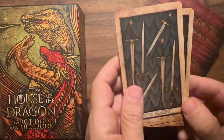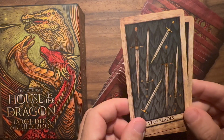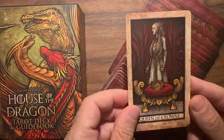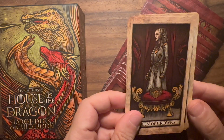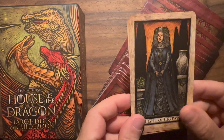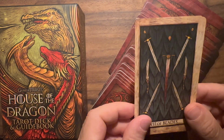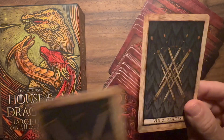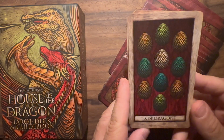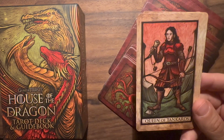And let me show you what some of these images look like here, talking about peeps. This is the 6 of blades, which is the 6 of swords. This one is the king of, or the queen of crowns. And of course, they have different names for the elements. Knight of crowns. This one is the 7 of blades. This one is the 8 of blades. And here you have the 10 of dragons, king of tankards, queen of tankards.